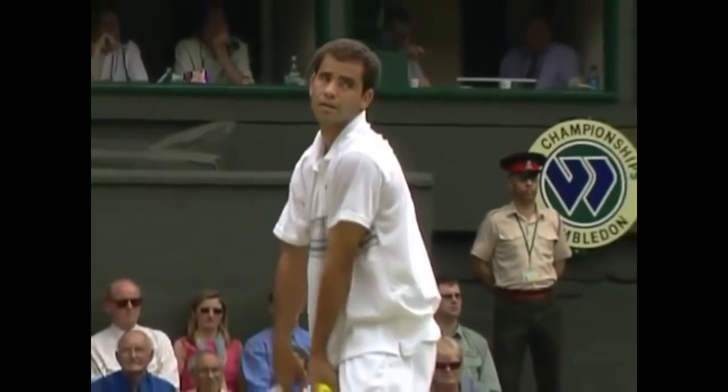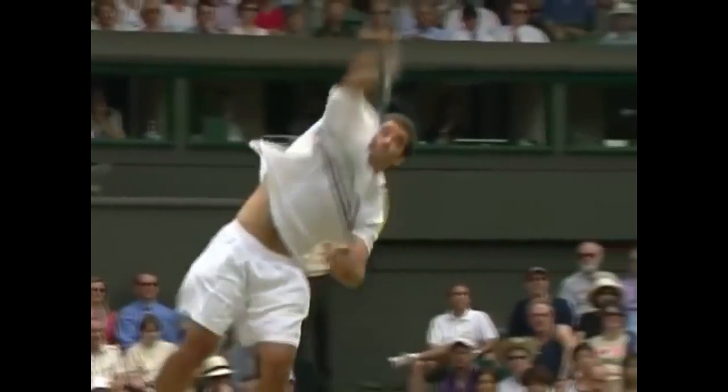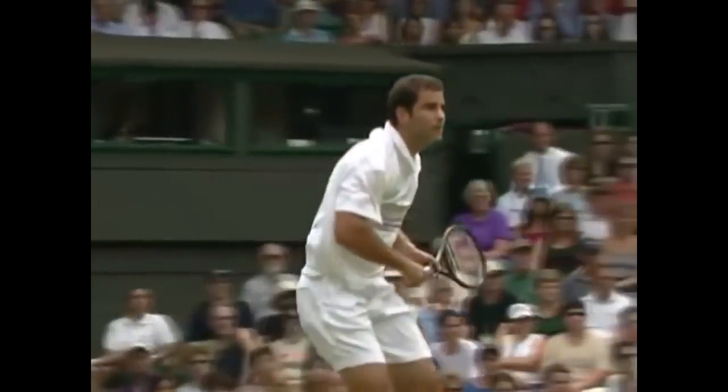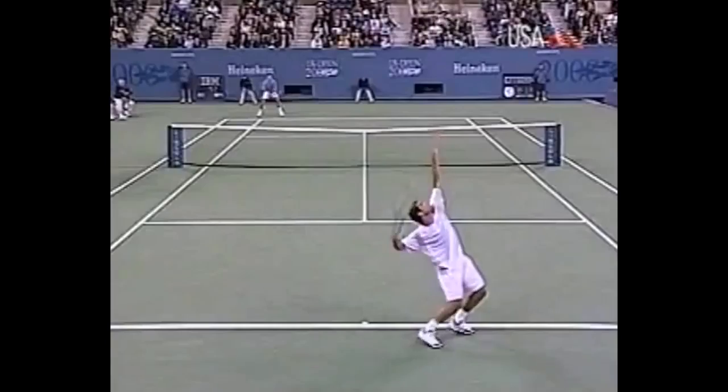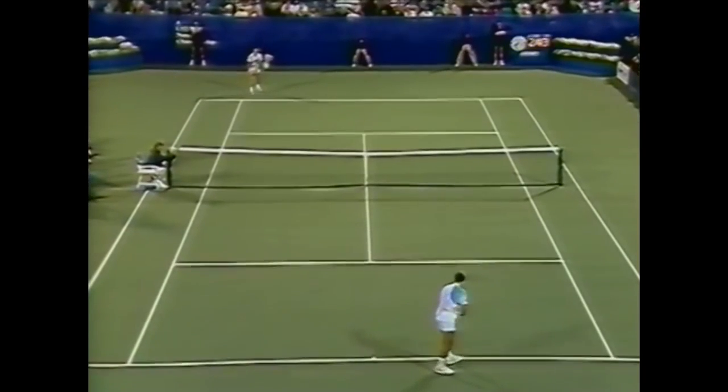Absolutely. Well, Pete Sampras, of course, with probably the most fluid and consistent motion of any player, perhaps in history even. It's a beautiful action. I was getting worried. Sampras, 15 for McEnroe.